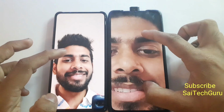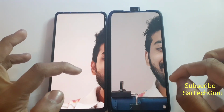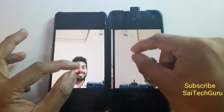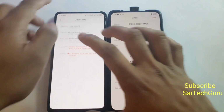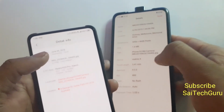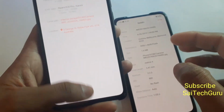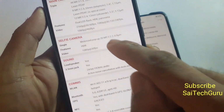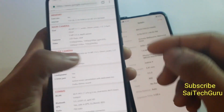Let me zoom. You can see the Redmi K20 Pro has a little bit more clarity than the Realme X. I can feel it at the edge. Let me show you the properties of both the images, so you'll get a clear idea of the image size in both the phones. In the Redmi K20 Pro, the image size is 4.77 MB and the resolution you can see here. And in the Realme X, the resolution is 3456 by 4608. This is because the Redmi K20 Pro has a 20 megapixel front cam, and the Realme X has only a 16 megapixel camera. This is the reason which can affect the quality of the front cam in both the phones.